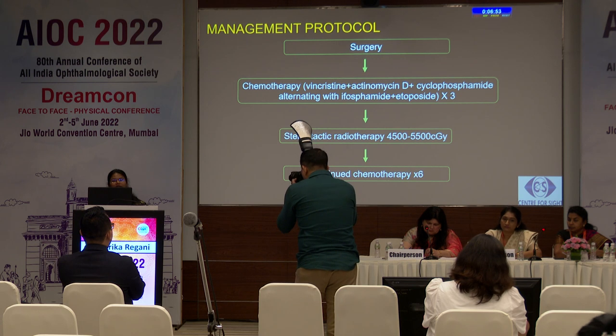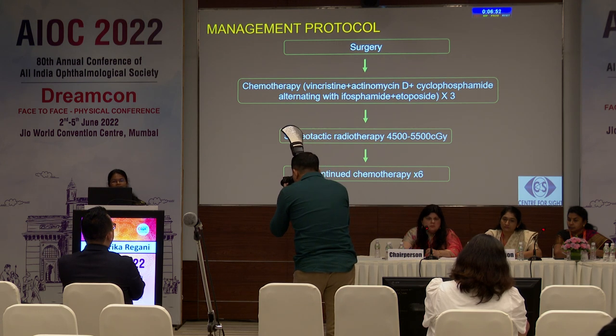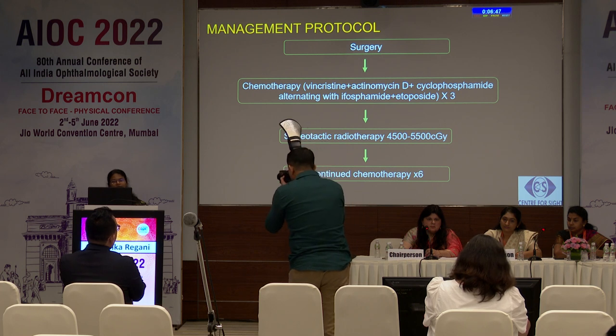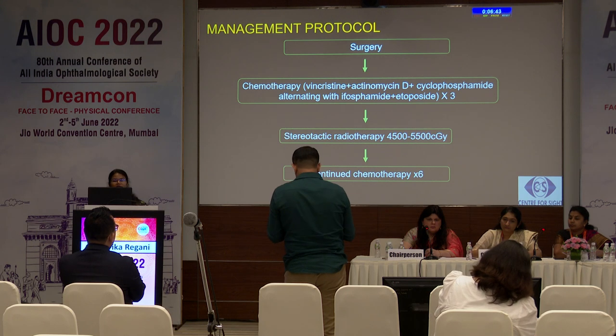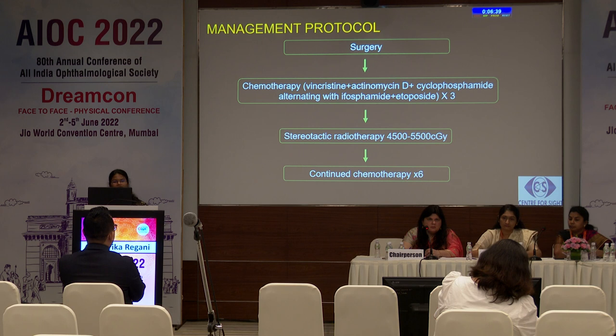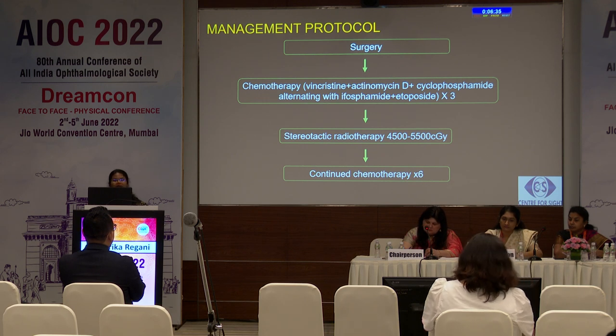Surgery, which could either be incision or excision biopsy, followed by histopathological confirmation of the diagnosis, then chemotherapy with vincristine, actinomycin D, cyclophosphamide, alternating with ifosfamide and etoposide for 3 cycles, then followed by stereotactic radiotherapy with 4,500 to 5,500 centigray, then continuing chemotherapy to complete 6 cycles.